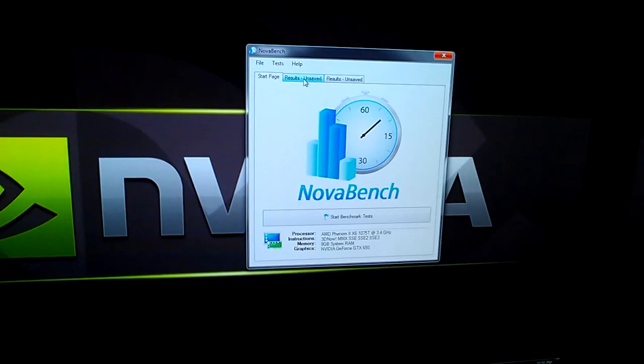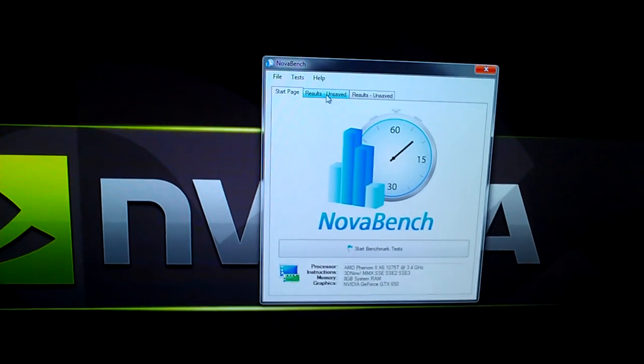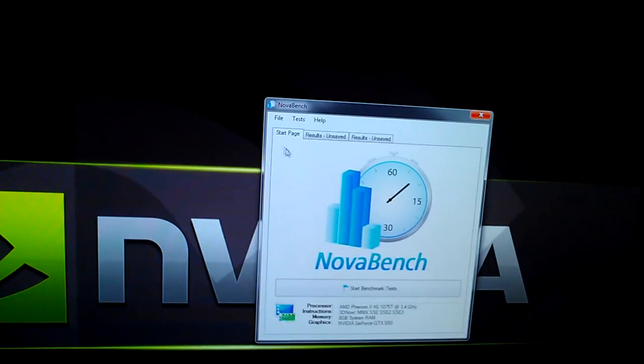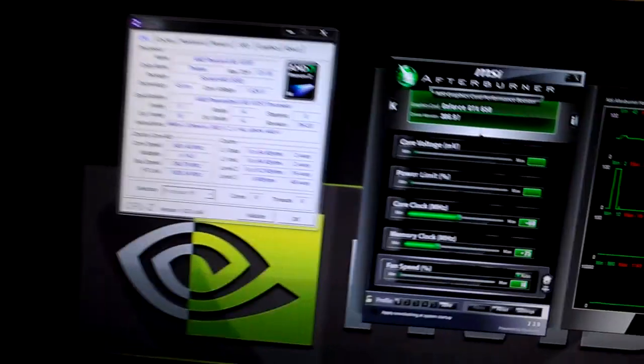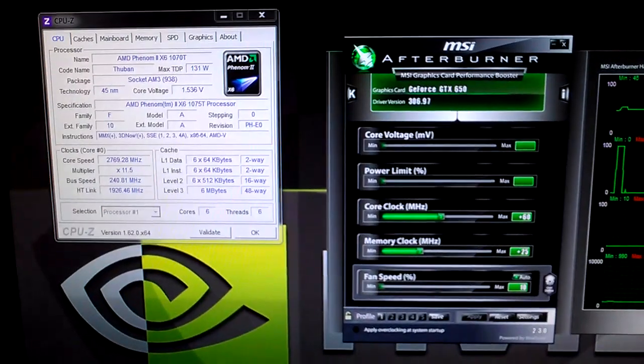And today I'm going to run NovaBench on my computer, and I'm just going to show you how it performs. Because I also have MSI Afterburner open and I'm overclocking my ASUS GTX 650.